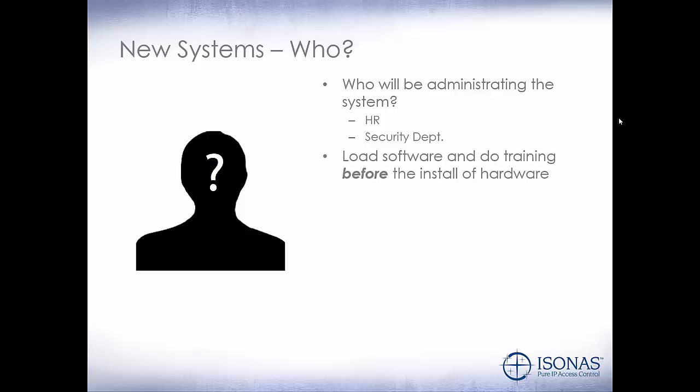Load the software and do the training before the install of the hardware. This makes it easier on the end user and yourself, as when you are done with the install, the end user already has training on how to configure the system.